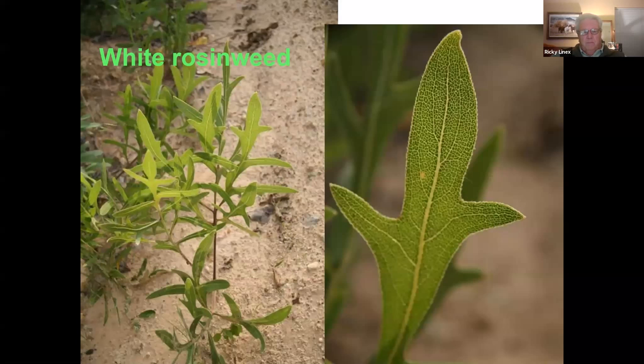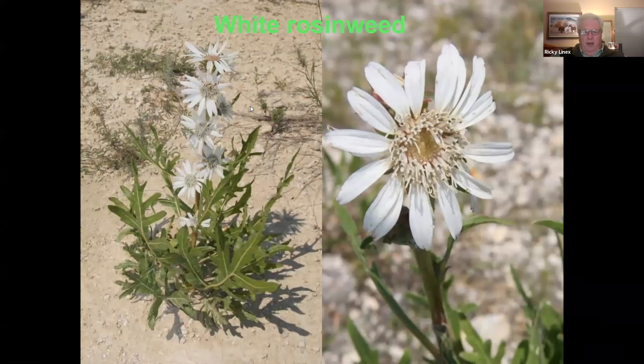White rosinweed. This one will grow in caliche. It'll grow in the white limestone. If they knock the top off of a hill on a road and you see the white limestone on either side of the road, this plant will grow there. The leaves are very sandpapery, almost like 80 grit sandpaper, and they'll be a foot long, huge leaves. So white rosinweed, here's the flower. White rosinweed's normally going to be 24, 28 inches tall, with most of the flowers near the top.